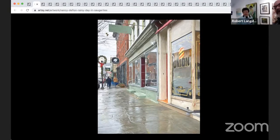So Nancy's got two photographs here. The first one is called Rainy Day in Socrates. I had no doubt that people would really connect with this since it is literally right around the corner. So yeah, it did sell, and there are multiple copies available. So if you too are interested in a copy, it's available. So tell us about both pieces. Or let's start with the Rainy Day in Socrates.